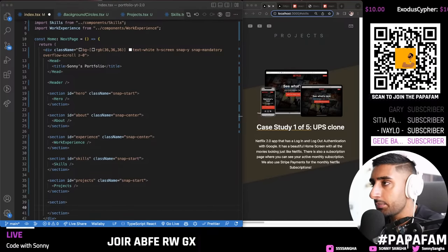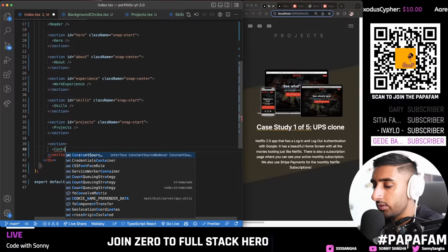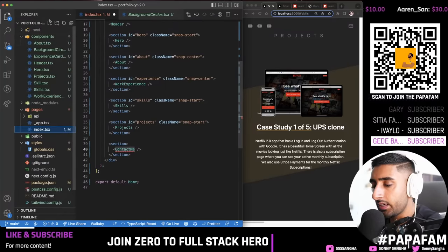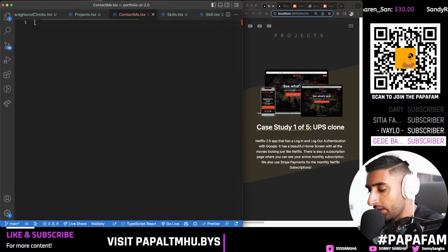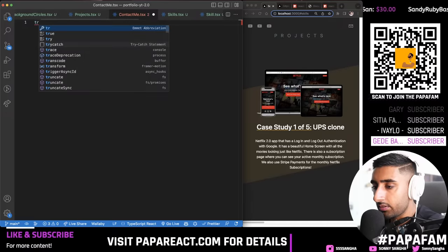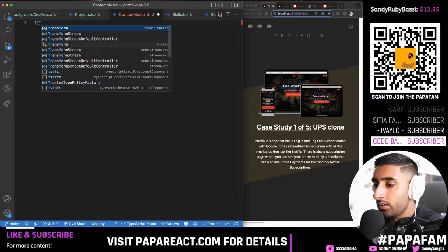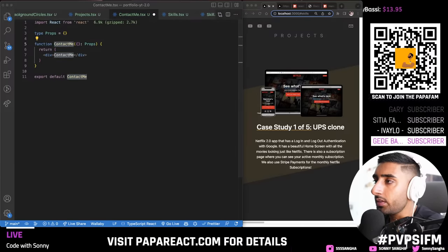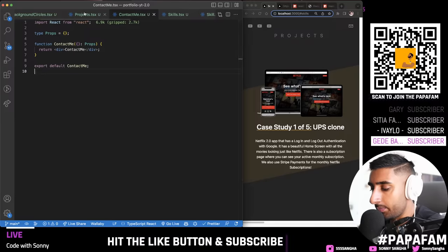So we've got the section, and this is going to be the contact me section. So we're going to create a contact me component. So contact me like so. I'm going to go over here into my components. I'm going to do a contact me.tsx like so. And I'm going to say TypeScript React functional component, RFC. There we go, bam. Okay, looks good. All right. So at this point, I'm going to hit save, go back to my index.